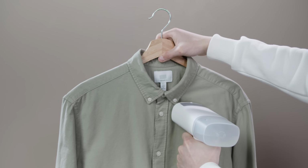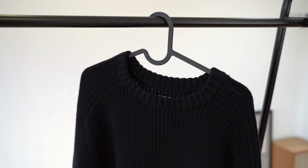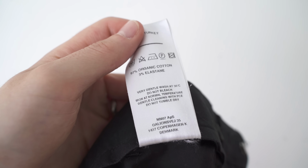So use a steamer or an iron. Use lint rollers to get rid of fluff. Don't hang your knitwear as it's going to ruin its shape. Wash your clothing according to the care instructions on the label. Basically, just take care of your pieces, and in return, they'll take care of you.